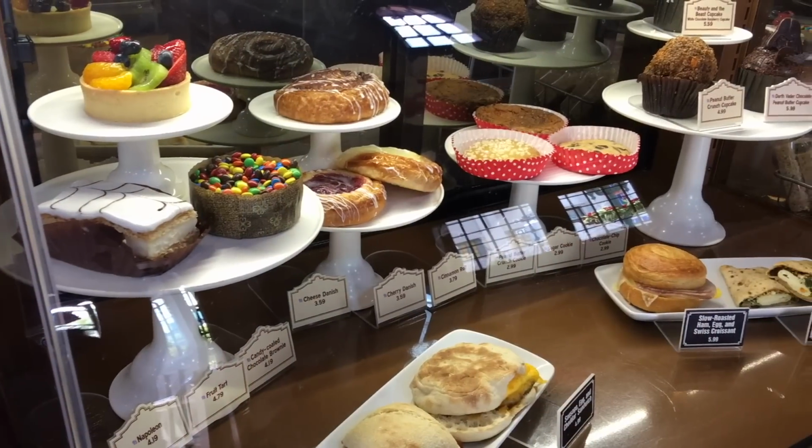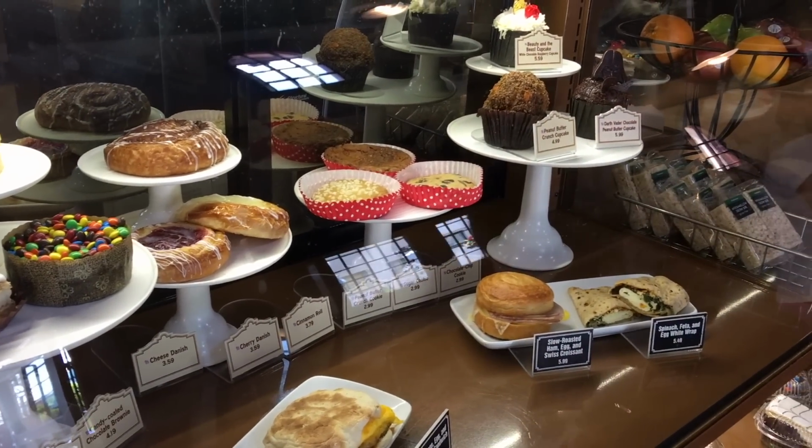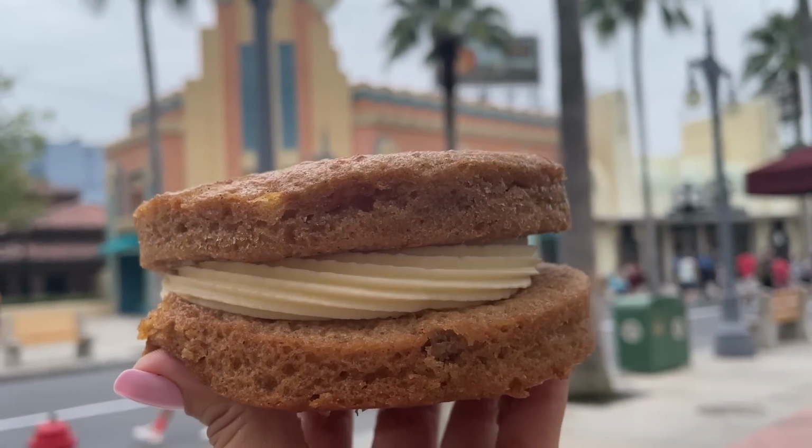One of my favorite things to get is that Butterfinger cupcake, which now they call it like a toffee butter crunch. I don't even know what they call it anymore, but it's the Butterfinger cupcake. And of course, that carrot cake cookie is here too.